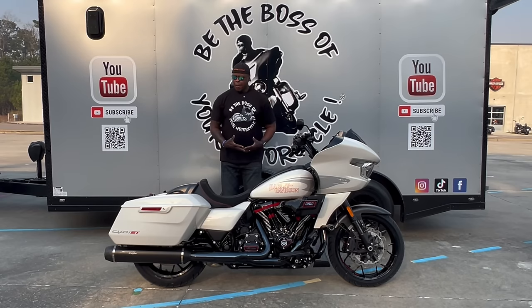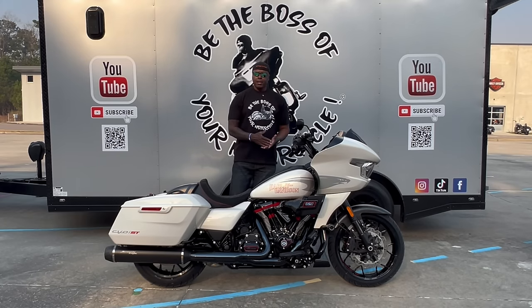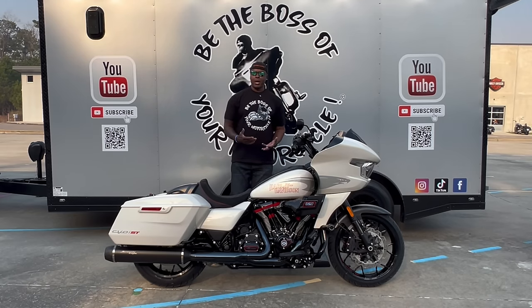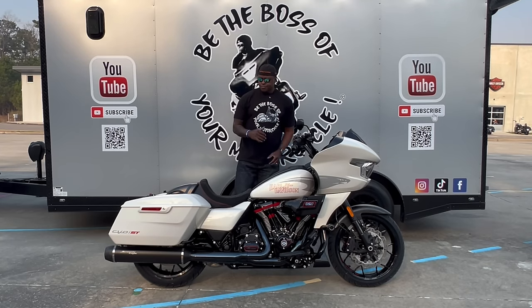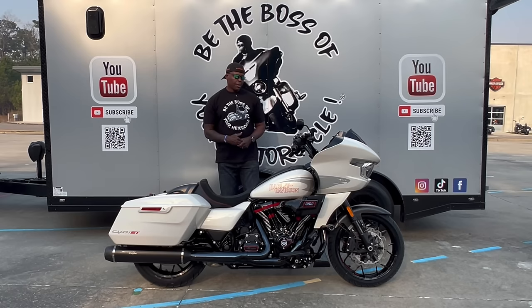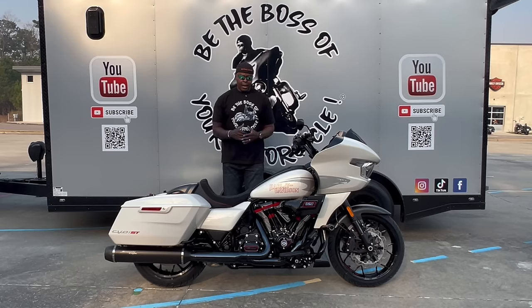I'm actually excited about this motorcycle. I look at it and I'm excited. That's not to say that I wasn't excited with any other motorcycles I bought, but this one is just speaking to me in a whole different way. And it's speaking to a lot of people in a whole different way. I can tell you that right now. So I'm very happy in the direction that Harley Davidson is going. Not just this bike, but the whole lineup.